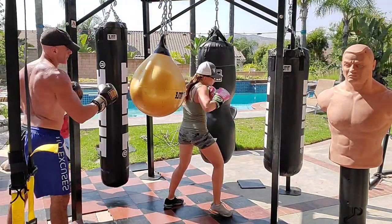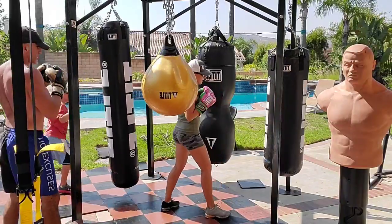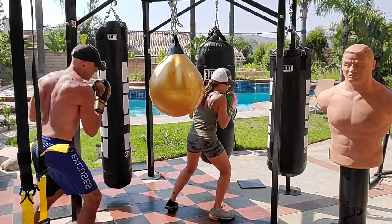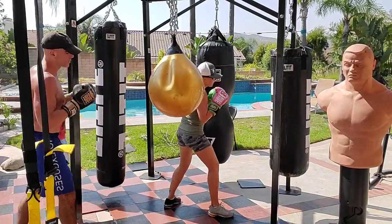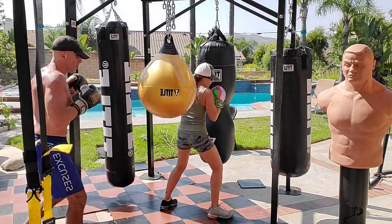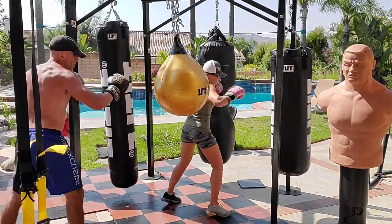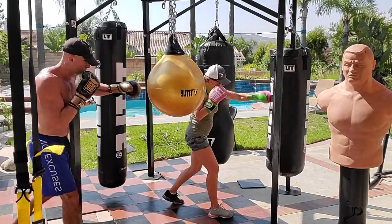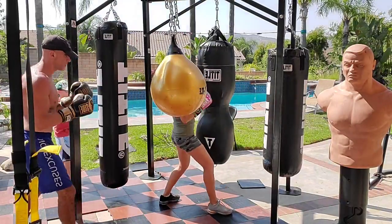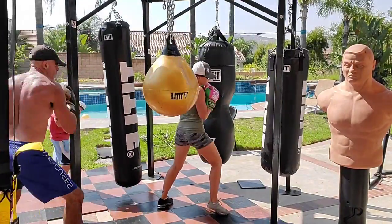One, two, three, four, five, six. Go with our straight lefts. Fives. One, two, three, four, five. Straight rights. One, two, three, four, five. Straight lefts for four. One, two, three, four. Lefts. One, two, three. Rights. One, two, three. Left. One, two, right. One, two, left, one, two, boom.